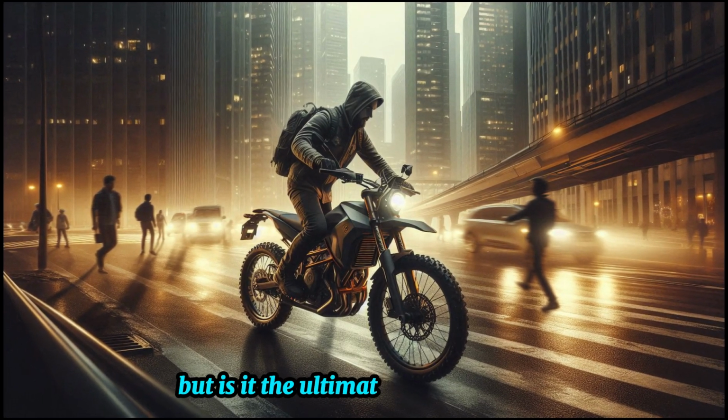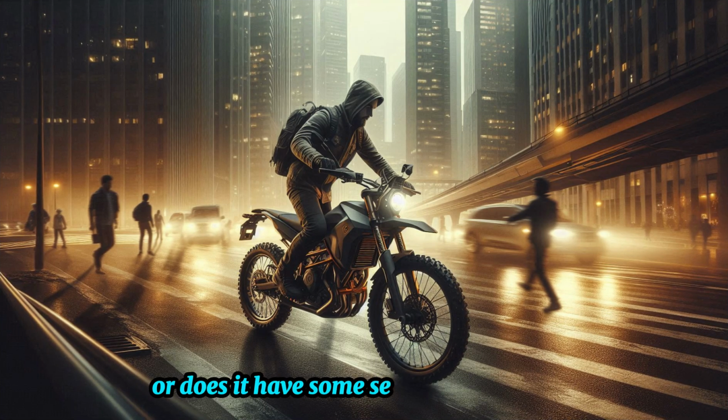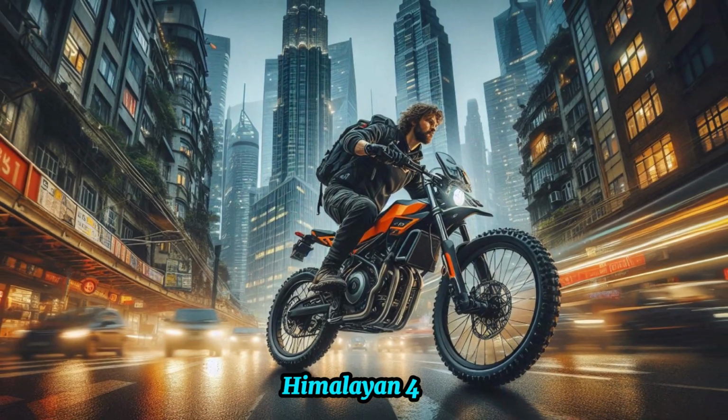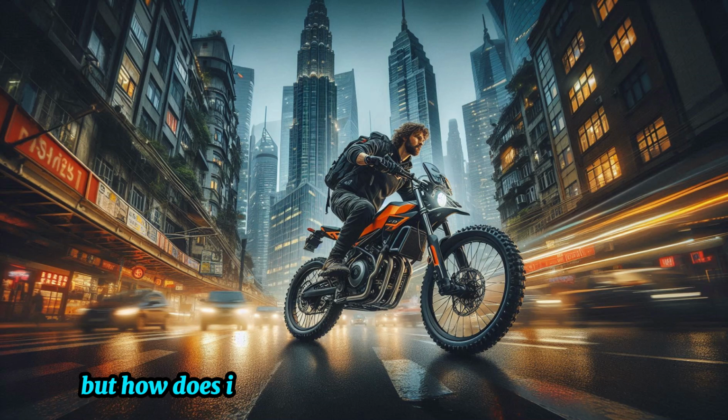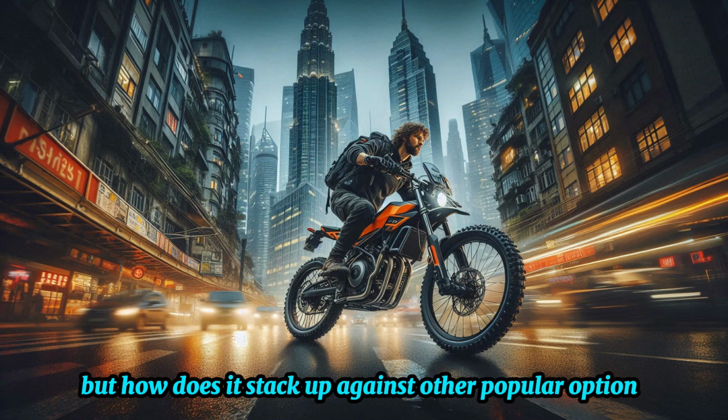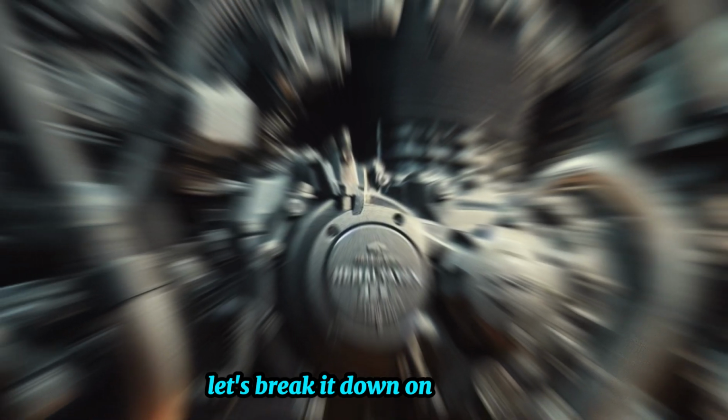But is it the ultimate adventure bike, or does it have some serious competition? Let's break it down. The Royal Enfield Himalayan 450 has taken the adventure motorcycle world by storm. But how does it stack up against other popular options? Let's break it down.